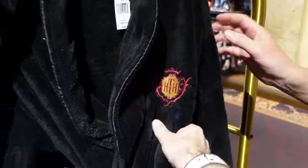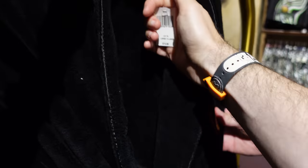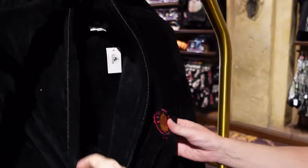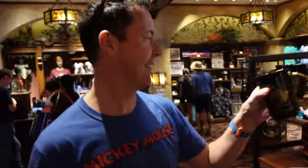That would take up a lot of room in your suitcase. Robes from the hotel. Have a guess, see if you can guess the price. $99. Not as bad as I thought actually. $65. $74.99. So $65. I like that though. You could have breakfast at the lodge with that on and that hat on and here the mug.